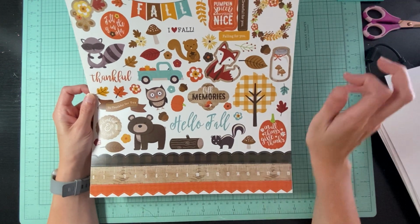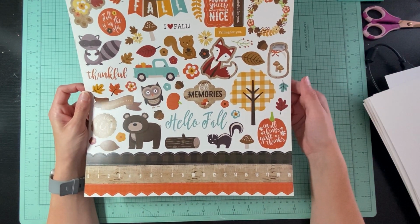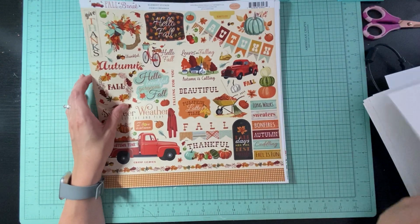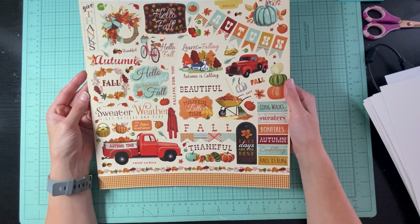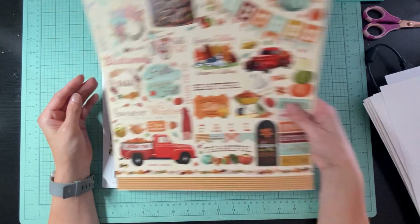So now they use borders. So this is 2017. This is the one that I had. Then this one is 2018. I love this blue.